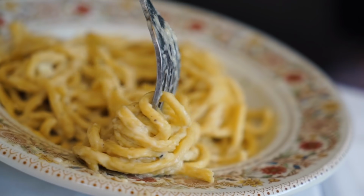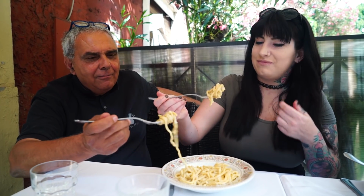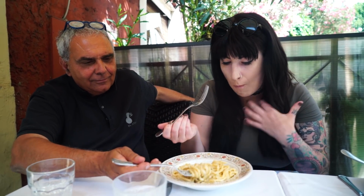Flavio is also known in Rome as the king of carbonara, and his pasta dishes have won several awards, so of course I couldn't leave without trying some. You can really taste the cheese.